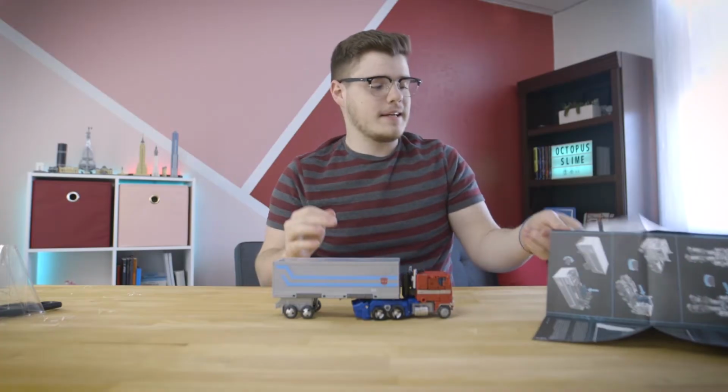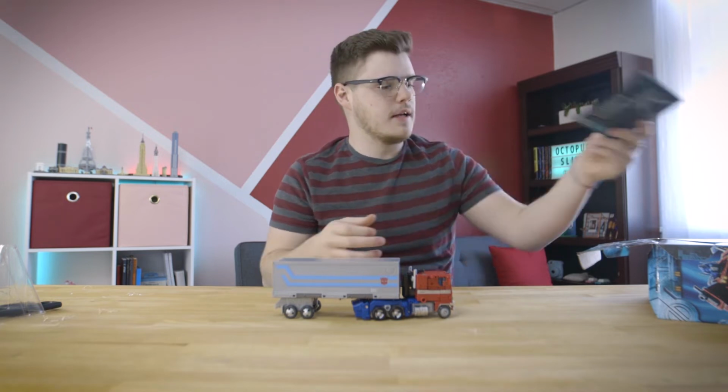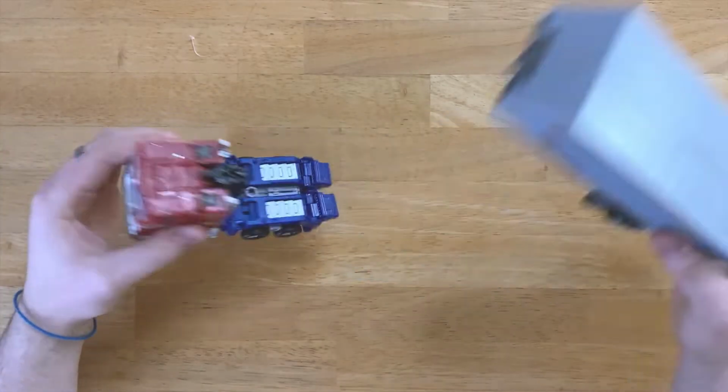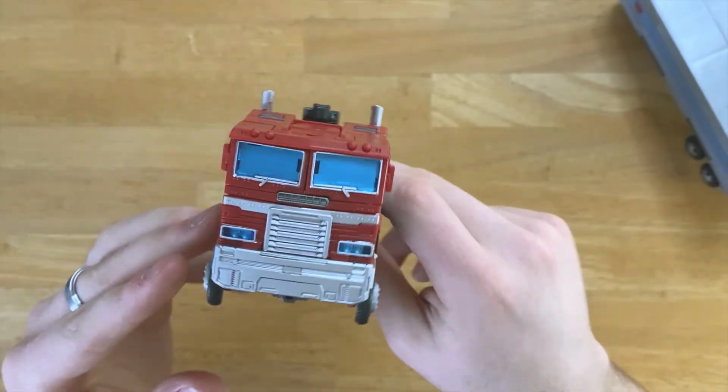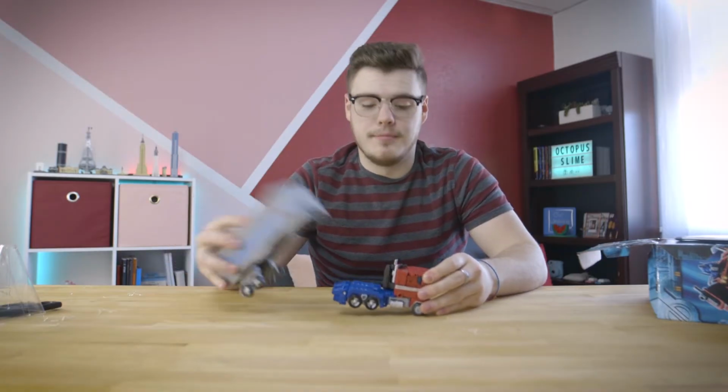Guys, did I mention that this guy is so fun to transform? He's so satisfying. Even if your kids don't like Transformers and they like puzzles or things like that that come together, this guy has it all. Not gonna lie. Would have loved this guy as a kid. Love him now.